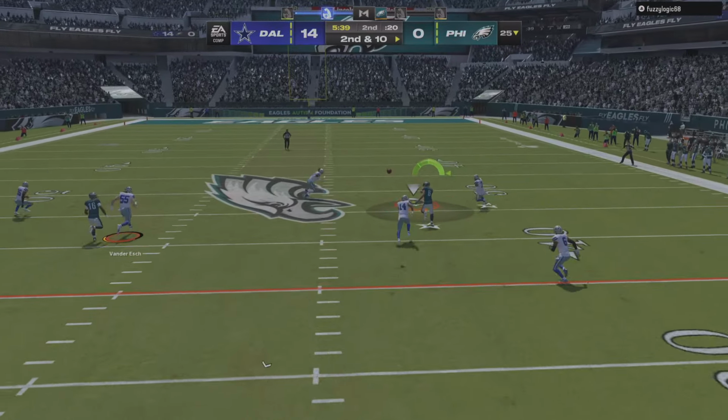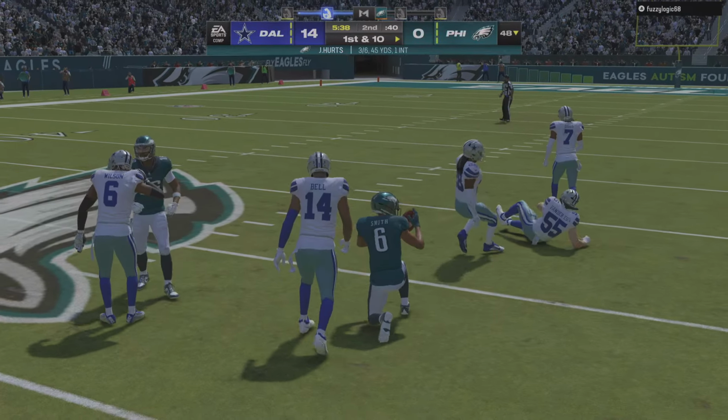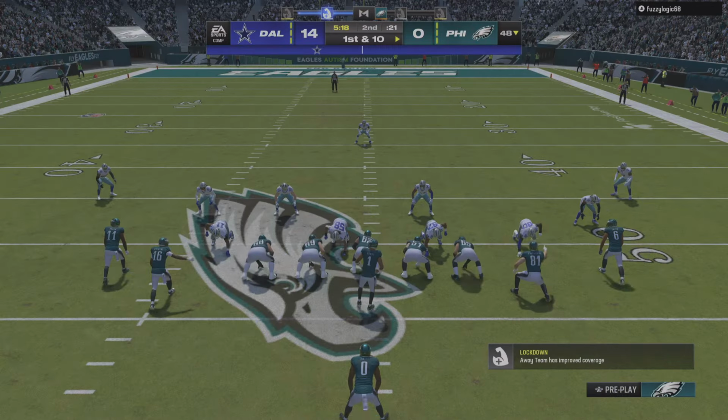Second down, here's Hurts. This is Smith with a grab. And they work this well upfield across the 45. 23 yards to pick up there.